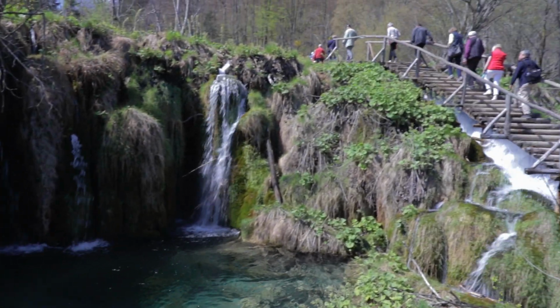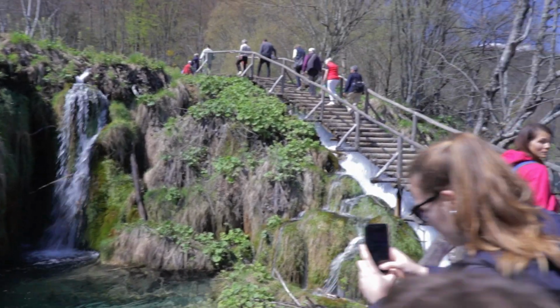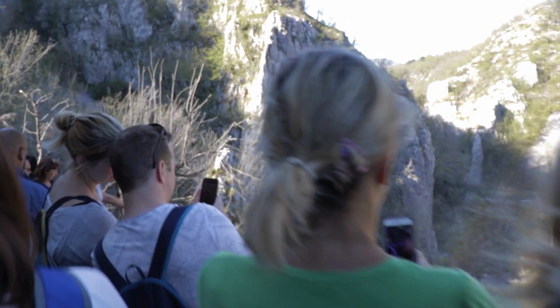The path is well built, well maintained, and provides 360 degree views over stunning lakes and waterfalls. The only downside is that we're not the only ones wanting to see the views.